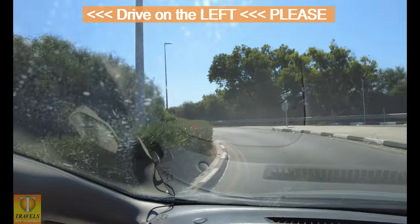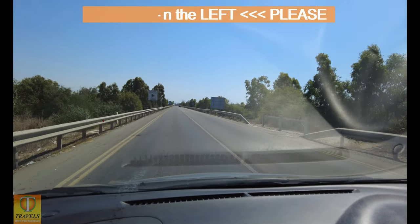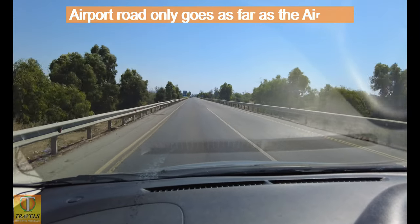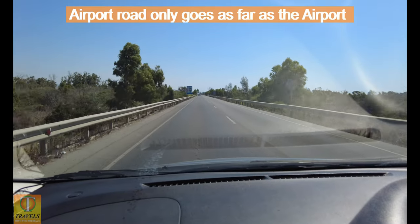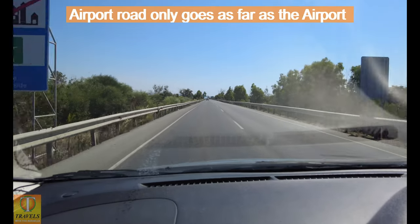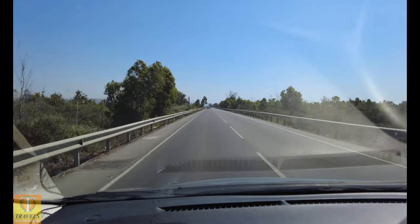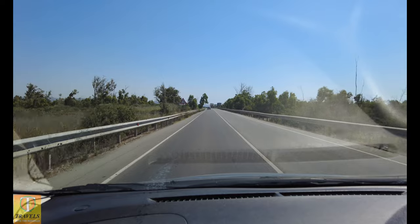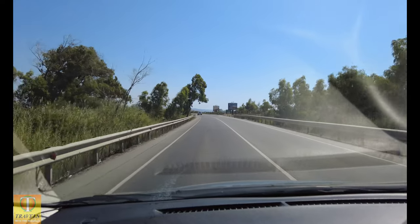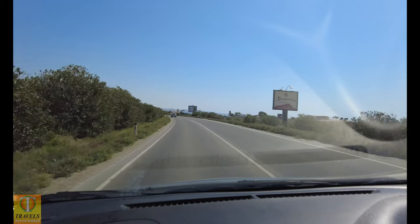Oops. The road from the airport only goes one way, so you can't actually get lost. The road only goes to the airport, that's as far as it goes. Won't take you anywhere else. Wednesdays tend to be the big changeover days, although of course there are flights every single day of the week.